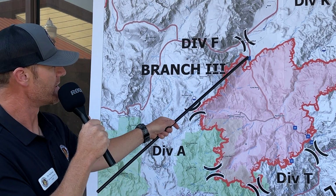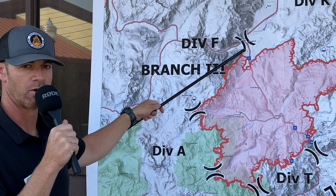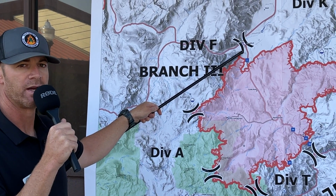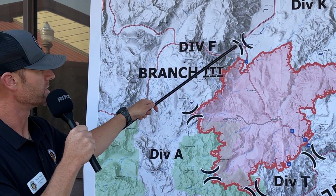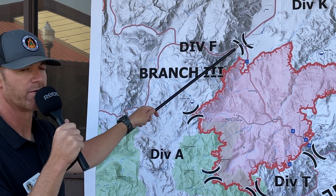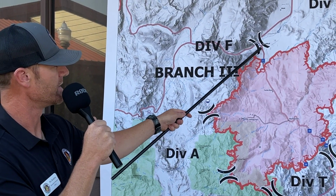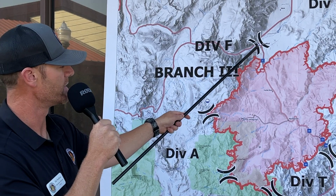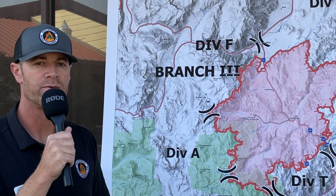So a high priority area here. As this fire moves down, there'll be firefighters moving down along with it and putting a little fire down as needed. But this is going to be a primary focus throughout today and throughout night shift. In and around Woodfords, everything on the west side of Woodfords is a primary holding feature that'll be the primary focus today and through night shift.